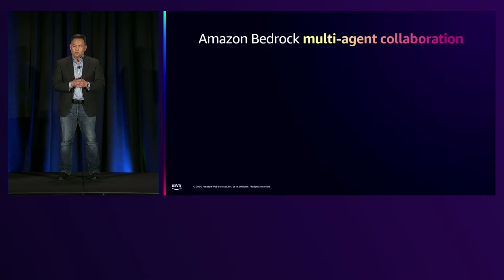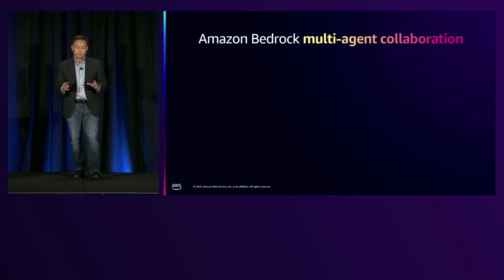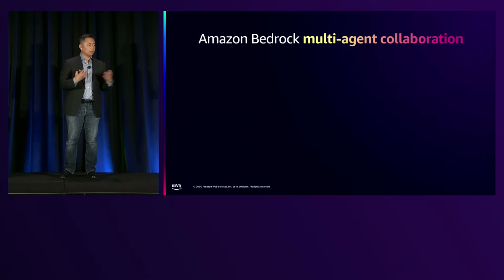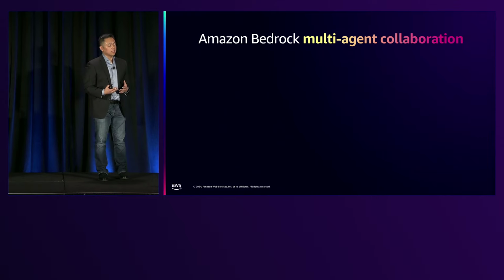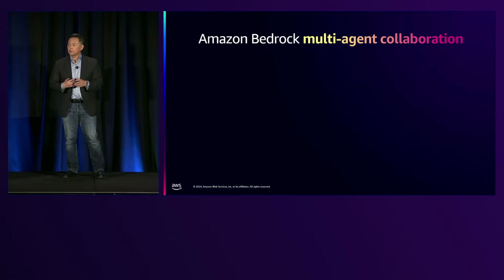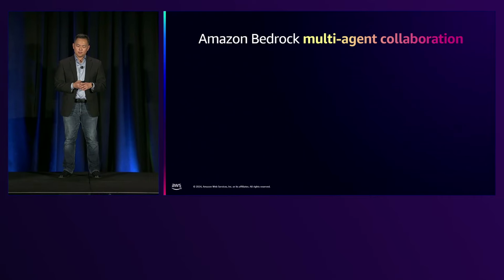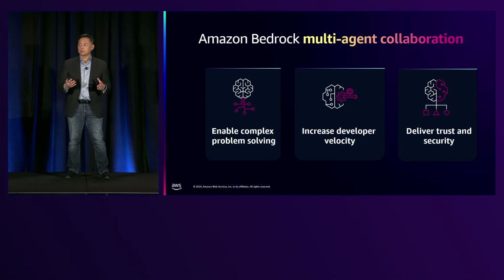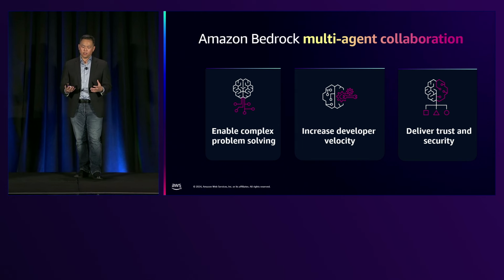And what you told us was that you wanted a managed solution that combined the ease of developing single agents with the problem-solving efficacy of orchestrating multiple agents. This is the solution we built on Amazon Bedrock. Our multi-agent solution enables more complex problem-solving.